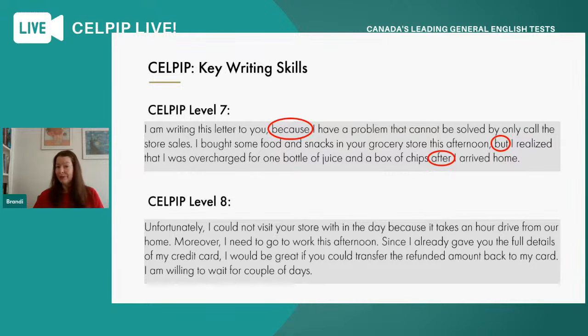So just for time's sake, if you don't mind, I'll read this example to you. And I'm just going to circle the conjunctions as we find them. And you'll see for yourself, I think, that we've got some higher level ones here that weren't used earlier.